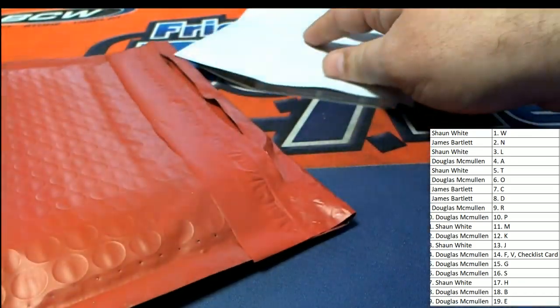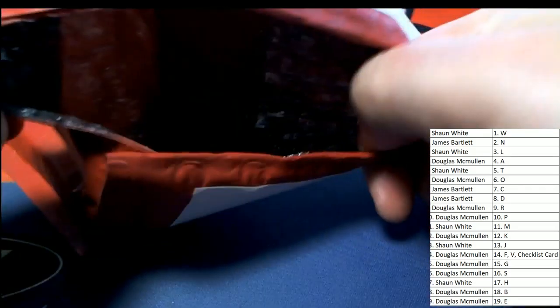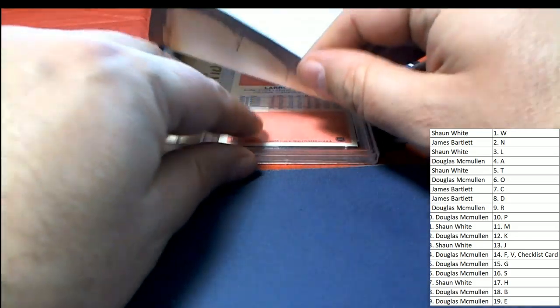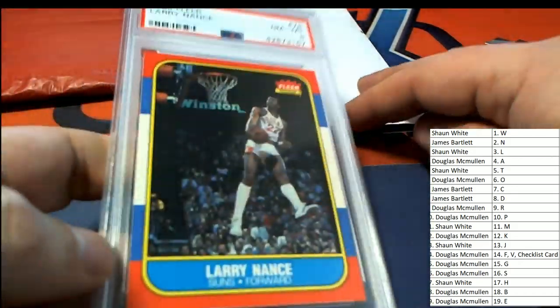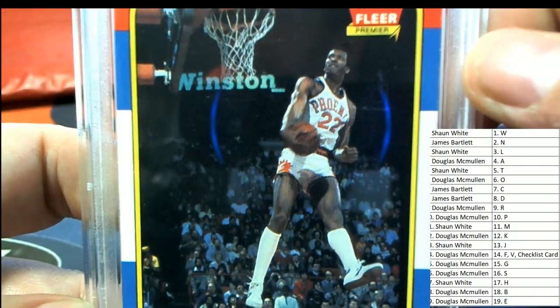Oh my, somebody's getting qualified for something. And the card is actually right in there too. What's it going to be in Jordan Quest? It is a Larry Nance. Oh, what a beautiful photo. He's getting ready to slam a jam. That is slam jam time.